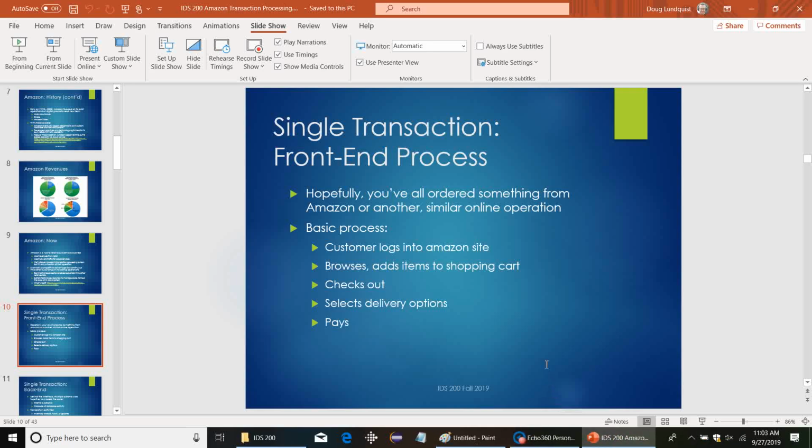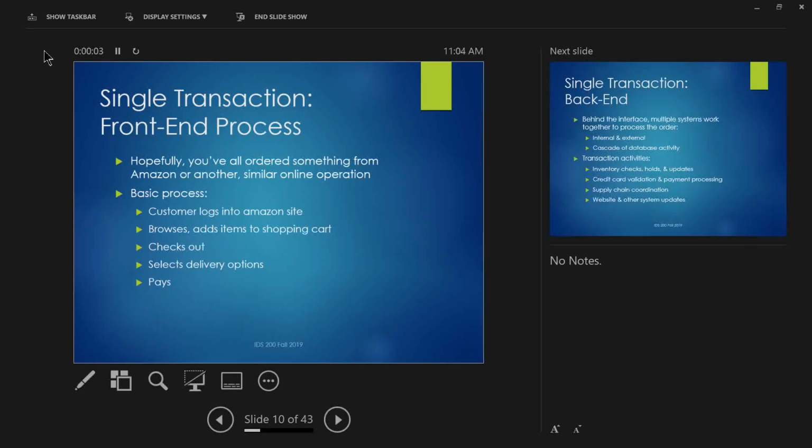Okay, so hopefully you all have ordered something from Amazon, or failing that, some other online retailer at some point in your lives. So you know the basic process, right? You go to the site, you browse around, you add some things to your cart. Eventually you say, I've got enough stuff, or I've run out of money.